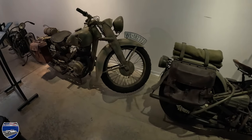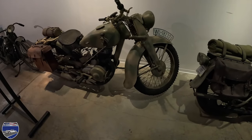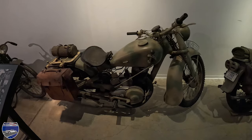But they were all... that's the bayonet. Because that's the shotgun.